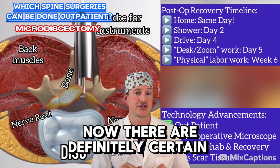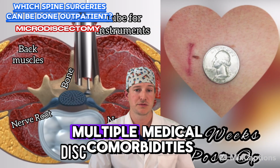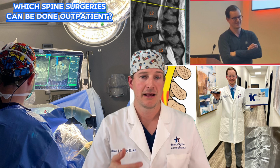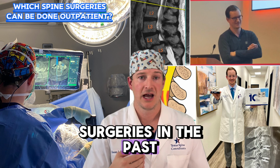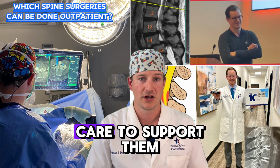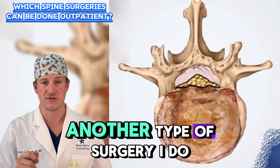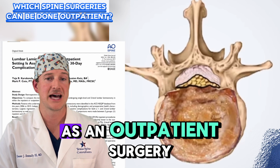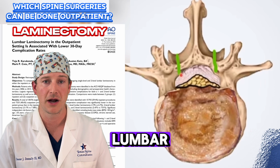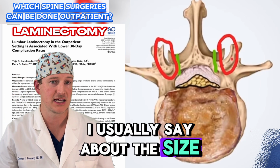Now, there are definitely certain scenarios where I have an older patient with heart disease, multiple medical comorbidities, being older, diabetic, having different heart surgeries in the past. Those are the patients I usually do keep overnight just as an extra level of care to support them, and that's a case-by-case basis. Another type of surgery I do all the time as an outpatient surgery is something called a posterior lumbar laminectomy. That's something through a small incision. I usually say about the size of a credit card.